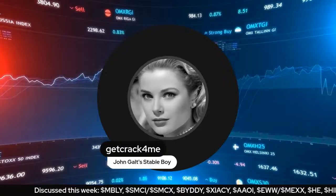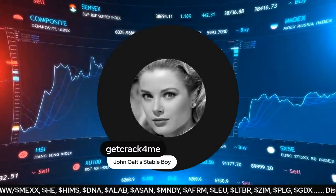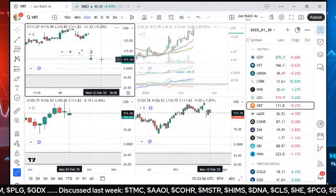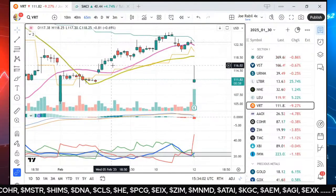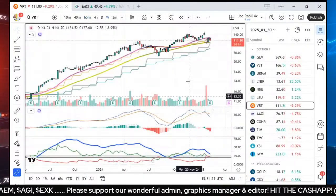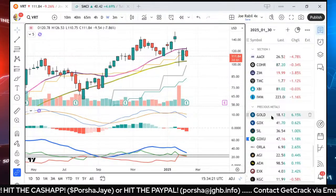But let me check how things are going. Lightbridge 50 to 25. Okay, the other one with liquid cooling that got released today was VRT. So Vertiv. Yeah, it's down after earnings, down 9%. See the long-term chart here. I think we could look at the weekly. Yeah, it's going to have trouble. So this one also does liquid cooling. I wonder if SMCI just took all their business. Is that why they're doing all that? Huh, interesting.